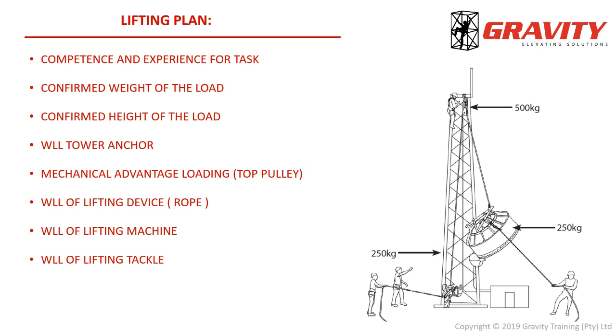So you'll see there is a lot of stuff on there, and maybe we can quickly discuss it. I just want to show you the picture again. You can see on the actual picture there's a couple of things that you need to know. Obviously the load, the verified weight of the load, the verified anchor load. But keep in mind, there's an additional tagline force, so that top load won't necessarily always be 500 kilograms.